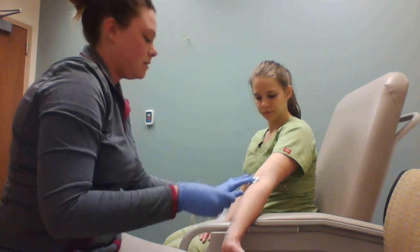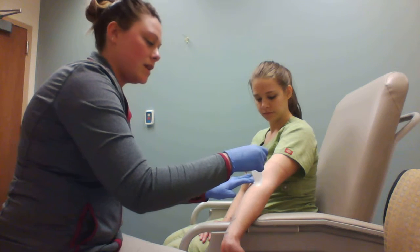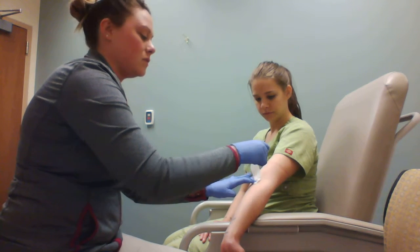You can always place a piece of tape over the gauze to make sure the bleeding has fully stopped.